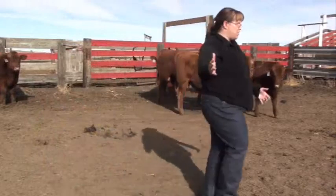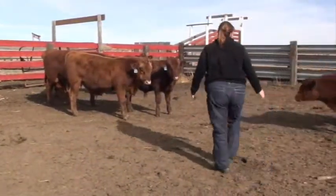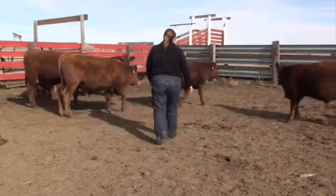Now we have this set of calves started to move. It's always said that you should count the calves out of the pen so that they don't turn back like this calf here.